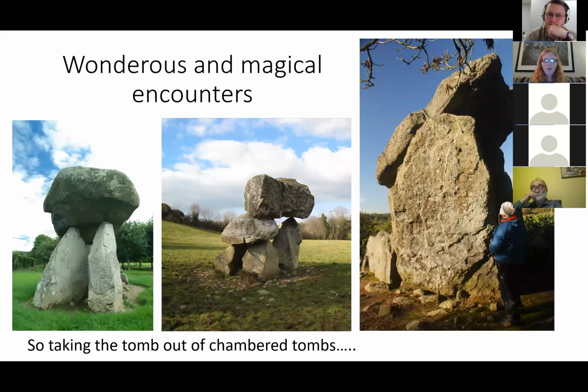And just to show you, this works really with a whole series of different sites across the northwest of Europe, these sites which are described as typologically eccentric, except they're not. They fit perfectly with this idea of a wondrous and magical encounter. So this is us. We've taken the chamber out of these chambered tombs, and now we've taken the tomb out of these chambered tombs as well, because we are arguing that these essentially were not constructed with any real thought to these being used for the disposal of the remains of the dead.